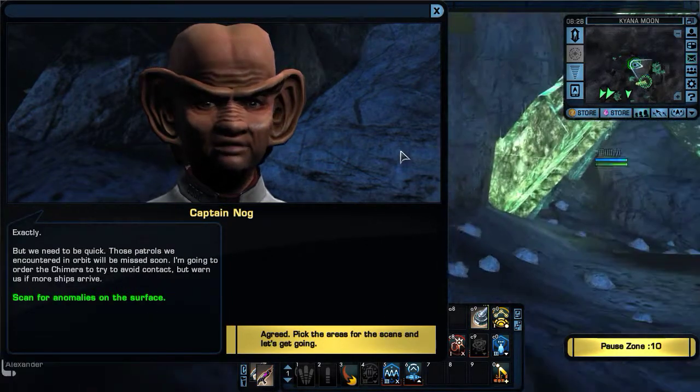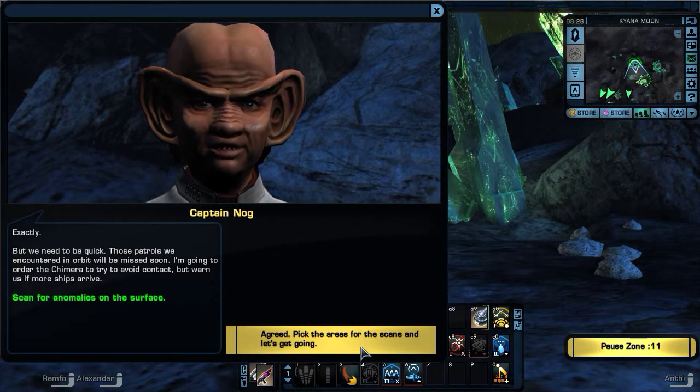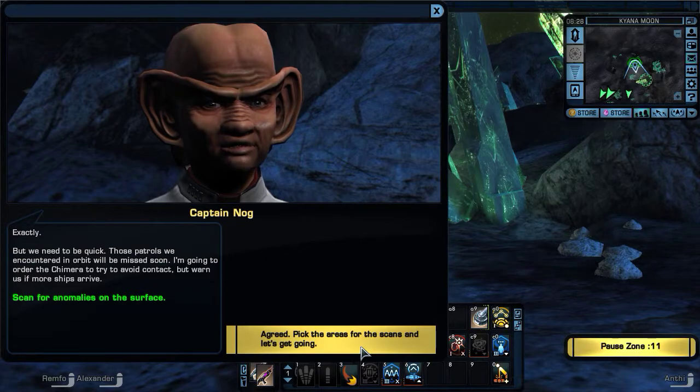Exactly, but we need to be quick. Those patrols we encountered in orbit will be missed soon. I'm going to order the Chimera to try to avoid contact, but warn us if more ships arrive.